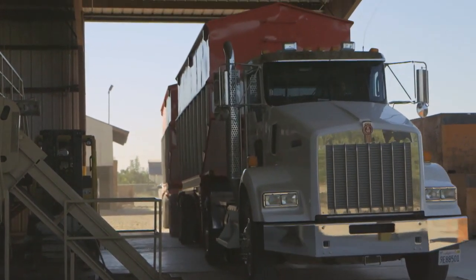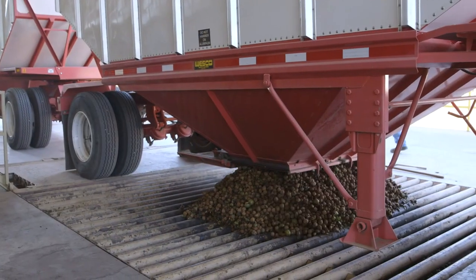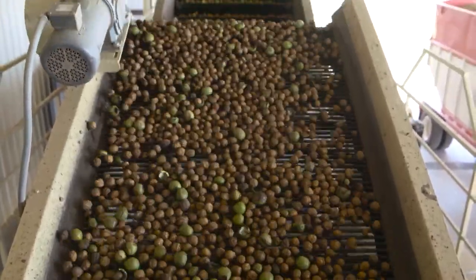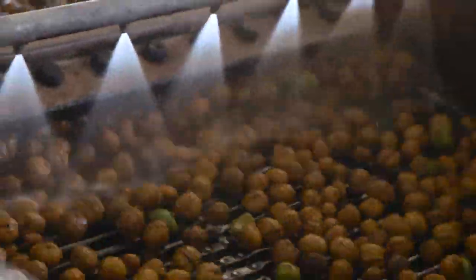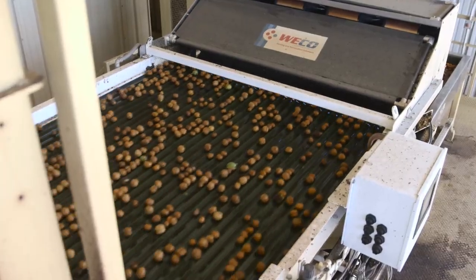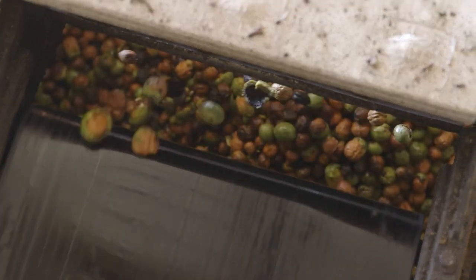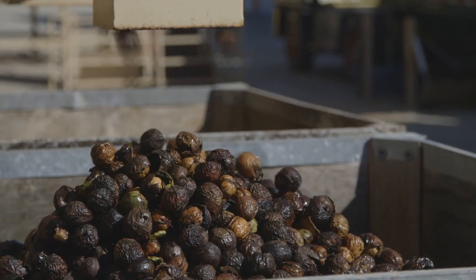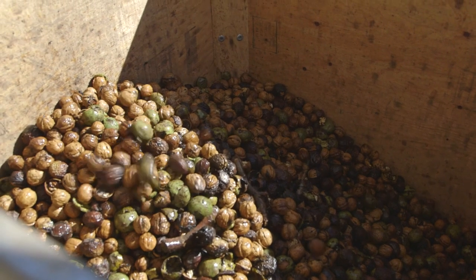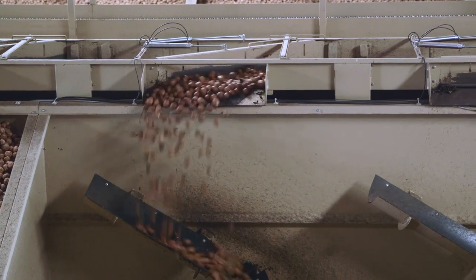Sorting walnuts begins after the truck arrives at the huller and the lot tracking of the walnuts has been started. The walnuts are first washed and then hulled, after which they will be sorted with WECO sorting equipment, effectively removing green, black, sunburn, and foreign material. Once the walnuts have been sorted, they are moved into its drying bin.